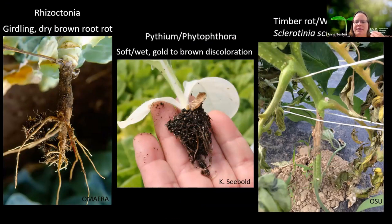It's very dark, it's dry, it's hard. And you can compare that to the type of root rot you get with Pythium and Phytophthora, which are oomycetes. That's a soft and wet root rot, and it's usually gold to brown in coloration. So, knowing your plants and what they should look like when they're healthy and when they're sick, you can kind of have an idea of what you might be dealing with depending on how these different root rots look.